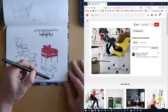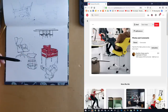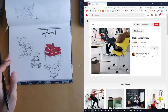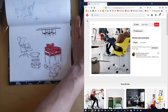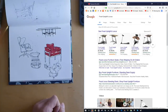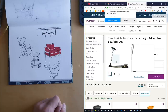Too far here. The iron chair from Game of Thrones. Jesse's working on his DIY Focal Upright Locus. I'm gonna look that up next. Focal Upright Locus. So these are really expensive. Whoa, Jesus. That is a $3,000 chair desk thing. So I can see why you want to make your own version. That seems pretty steep for that.